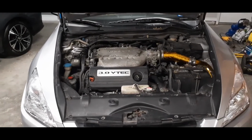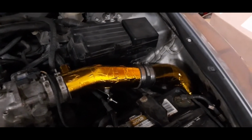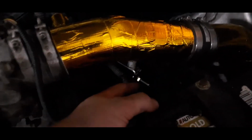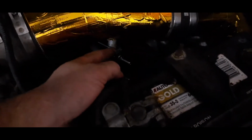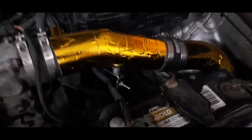Yep, finally got it finished, all buttoned up now. So something else I did was worked on my air intake, put that gold tape on there, supposed to reduce the intake air temp, and then my brace right here had cracked, and so I took an L bracket and got that fastened together, so it's a lot more stable now than what it was.